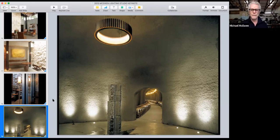This room, this cave, is directly below the tasting room, dug into the hillside. It's an amazing room. It's 28 feet in diameter, with a dome ceiling, and it has four tunnels that run off every 90 degrees, and all the tunnels are curved and lined with those wine barrels. Pretty dramatic space.